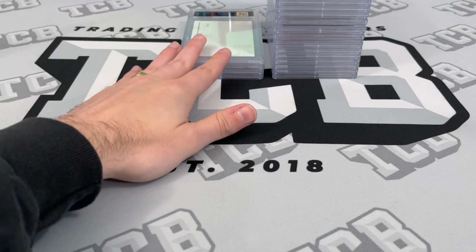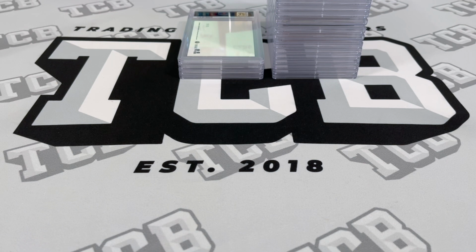The first four cards in the submission, I did raw card reviews while I was set up at the card shop. So I kind of gave my estimations of what I thought the grades would be. So I'm curious to see how close I was with those. And we'll kind of just get into it. I have no cards in this submission personally. So best of luck to everybody in here.